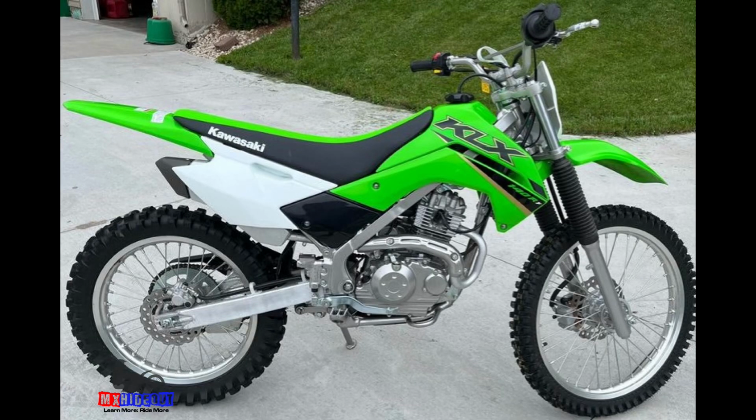And Kawasaki also has the KLX 140 RF, which is the full-size wheels if you want a smaller engine with less power, but you still want the full-size wheels, where the bigger wheels, they handle a little bit better, they roll over obstacles better, and there's a little bit more stability, which is why it's better if you're a taller 12-year-old. Now, just quick comparison between the Honda, Yamaha, and Kawasaki.